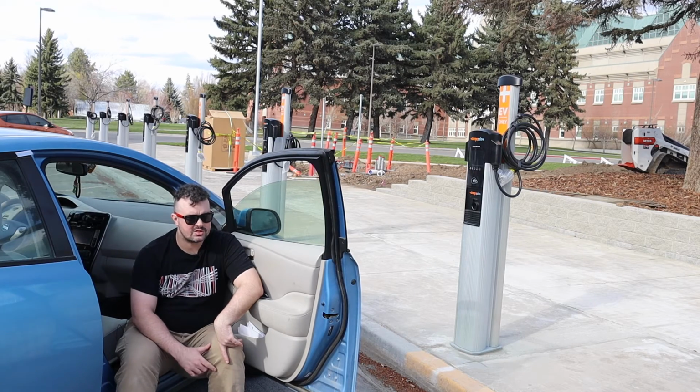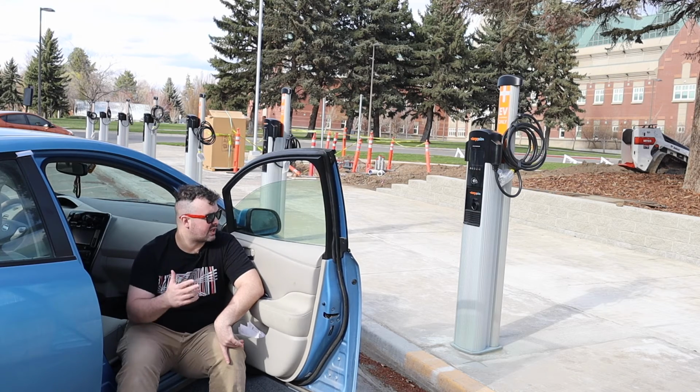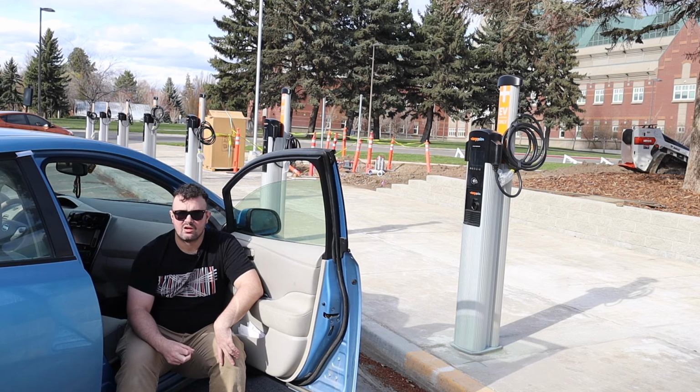I know that this row of chargers doesn't seem like a whole lot in the grand scale. Most of the cars driving by on this road are still ICE vehicles. They're internal combustion engines. Most of the cars in this parking lot are internal combustion engines, and at this university. But it's a symbol. And it's a big fucking step. Now that we've got these chargers here, people with EVs are not going to be afraid to come to this university.